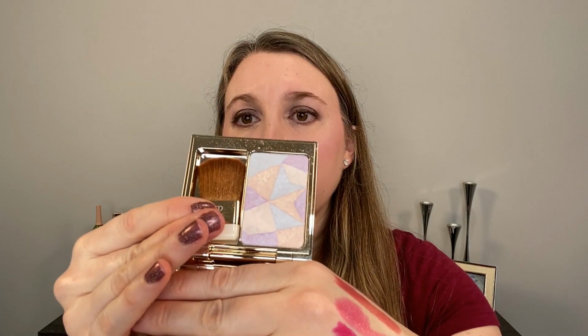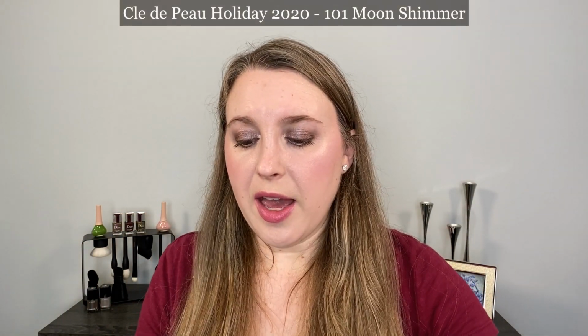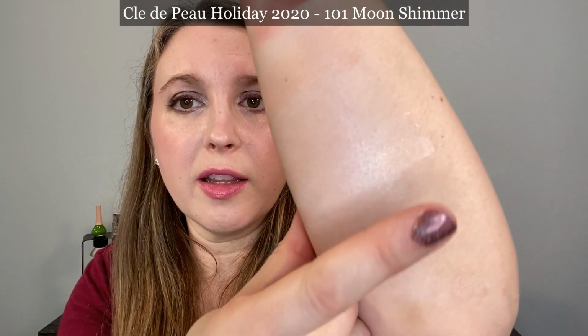Now for highlighters, I actually don't have a ton of highlighters, but I did want to show you. This is the Luminizer from last year's holiday collection. And this one is 101 Moon Shimmer. And you can see that it looks like it might be kind of similar to the lighter one here, but look at this difference here. Let me show you.